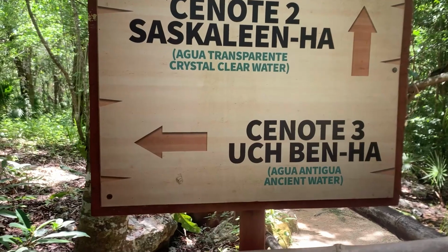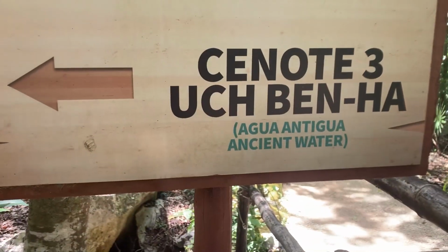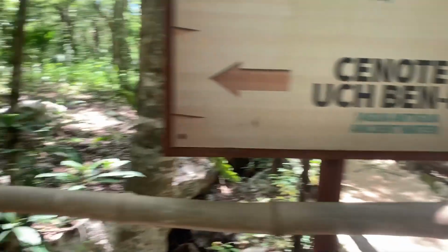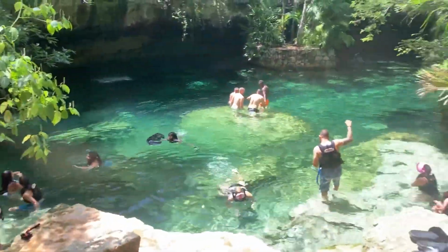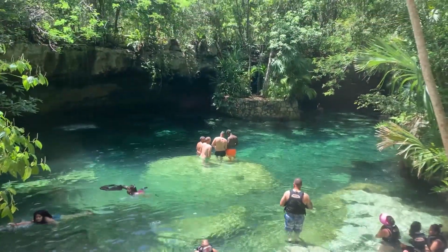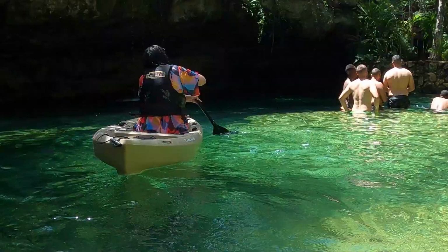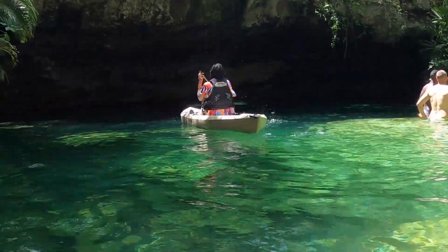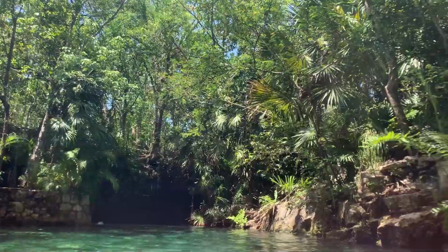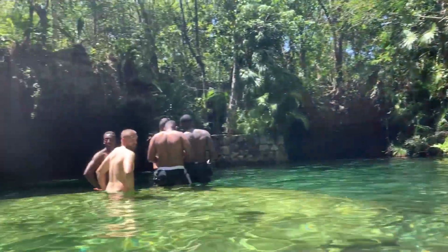We are going to cenote number 3, Ukpenha, Agua Antigua, Ancient Waters. It's nice hammock with benches. Can you come in so you can relax? And then you see this, the view. So far this one has been my favorite, just because I love waterfalls, and it has a tiny waterfall here. And I really like that you can see all the green.